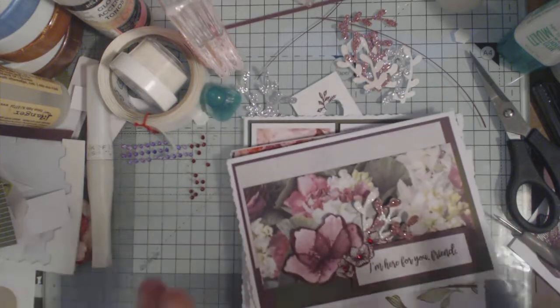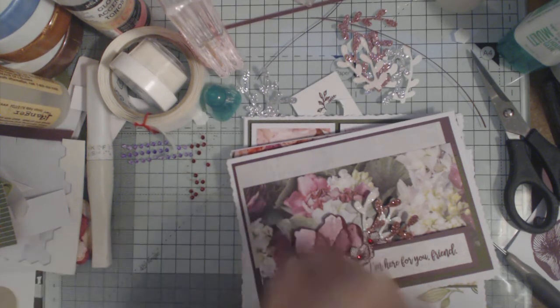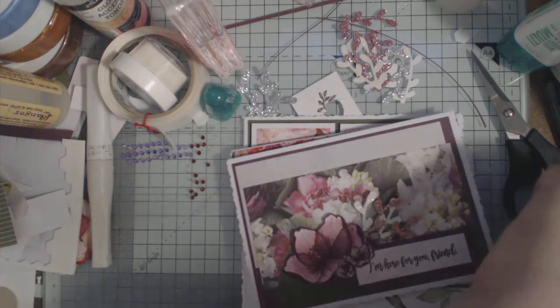So I hope that's gave you a bit of inspiration, and I hope that you go out and get that stamp set. It is fantastic, and it's a really, really good one to have in your arsenal, because the sentiments you're going to use year after year after year.